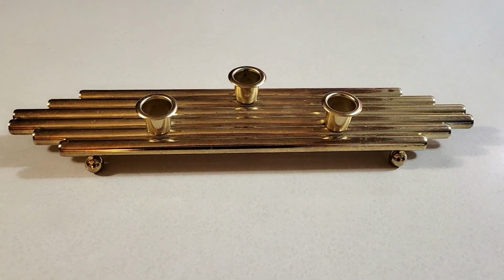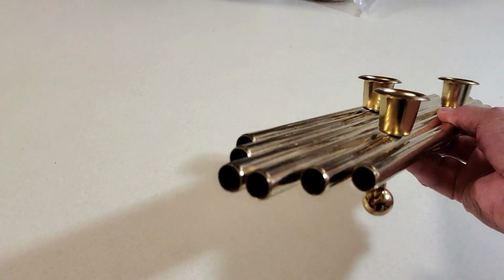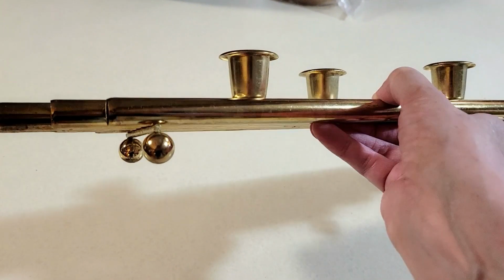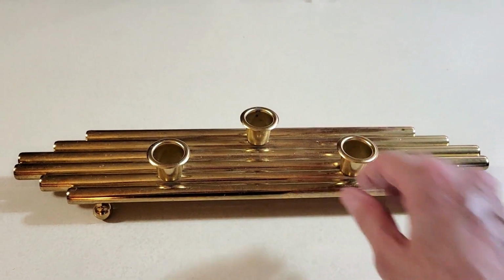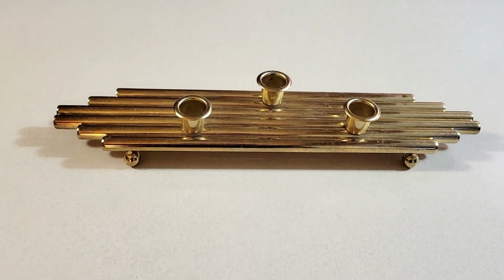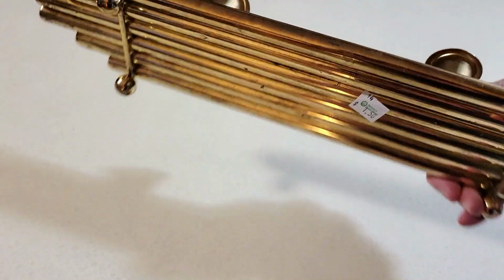And I fell in love with this. I'm not sure why. I think because it looks like organ pipes on it, and it has the really pretty little knob stand. And then you can put Christmas candles or any kind of candles for that matter. But I don't know, I just loved it, and I had to pick it up. I think, how much was it? Oh, this was $1.50.